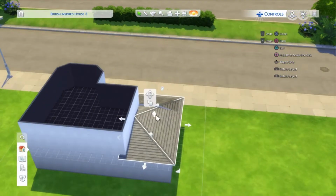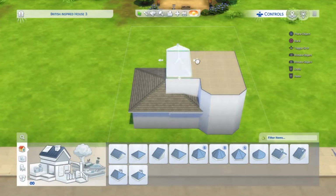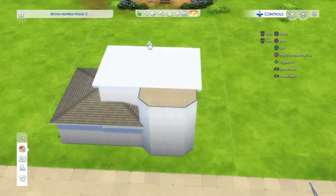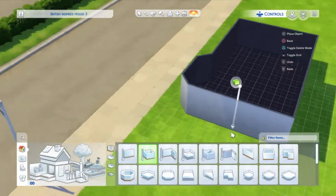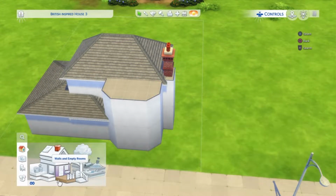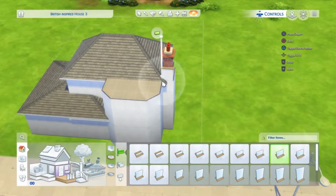So I feel like I don't talk about builds enough when I'm doing a voiceover for a speed build. I don't feel like I talk about the build enough. So I've made notes of the details this time around, just in case you guys want to actually know those details. So again, it's another British inspired build.